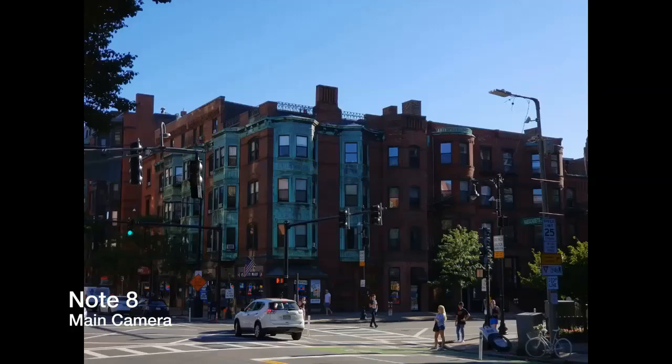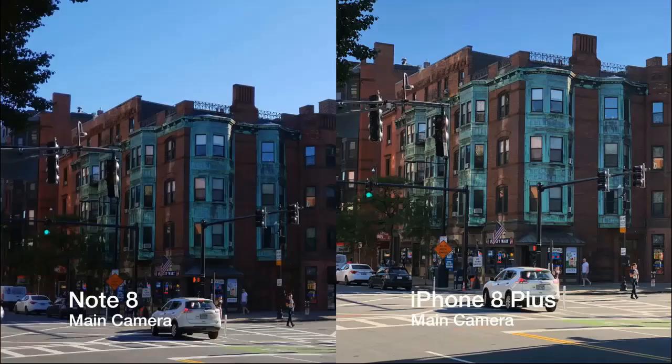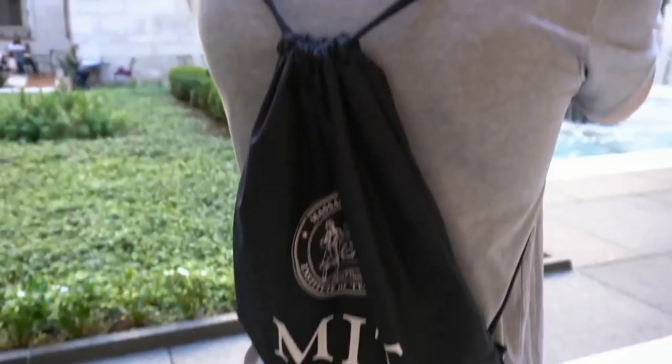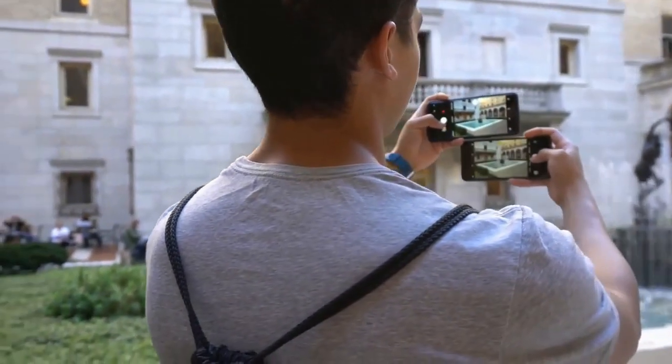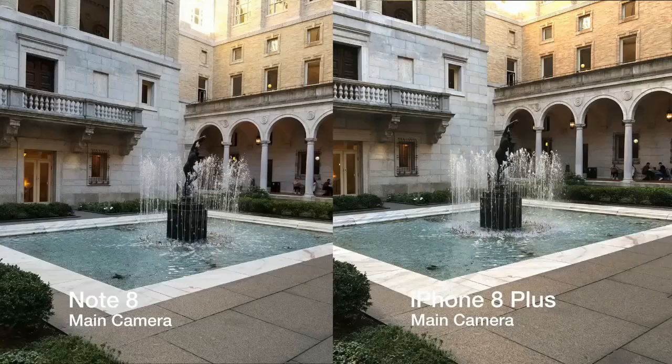Looking at this shot of a building, the iPhone handles the different lighting of the picture better than the Note. The different colors in the iPhone's shot are more vibrant and the building itself looks brighter. But the Note 8 seems to handle details like the glare off the car better. Some shots look so similar that it's hard to even compare them.